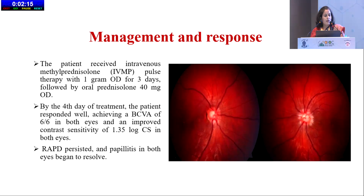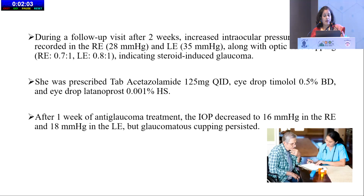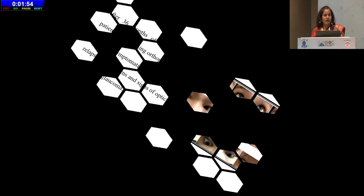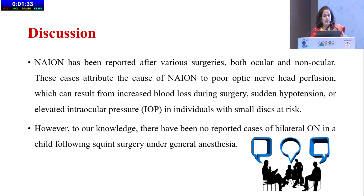The second problem arose after giving steroid. The patient developed steroid-induced glaucoma; after 2 weeks of therapy, IOP was 28 and 35, which was managed medically. Cup disc ratio was also increased. Here we can see the cup disc ratio increased as compared to the preoperative fundus photograph. She was kept on follow-up. Steroids were tapered under cover of anti-glaucoma agents. Later on, everything was withdrawn. After 36 months of follow-up, she is maintaining orthophoria, no history of any recurrence of optic neuritis, and she is doing well.